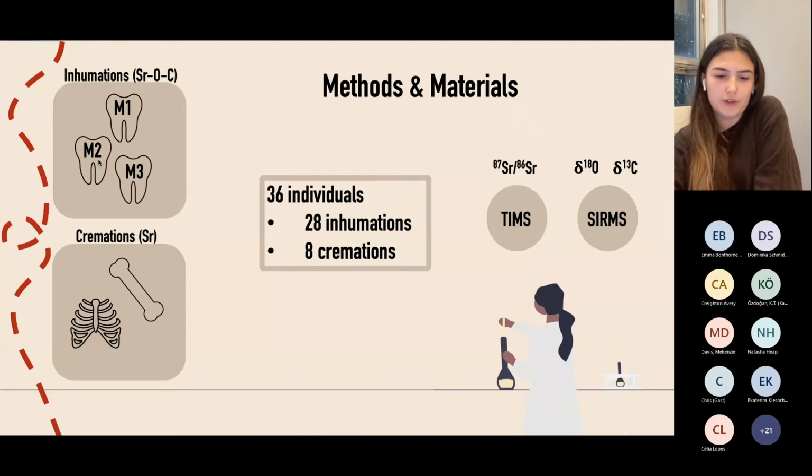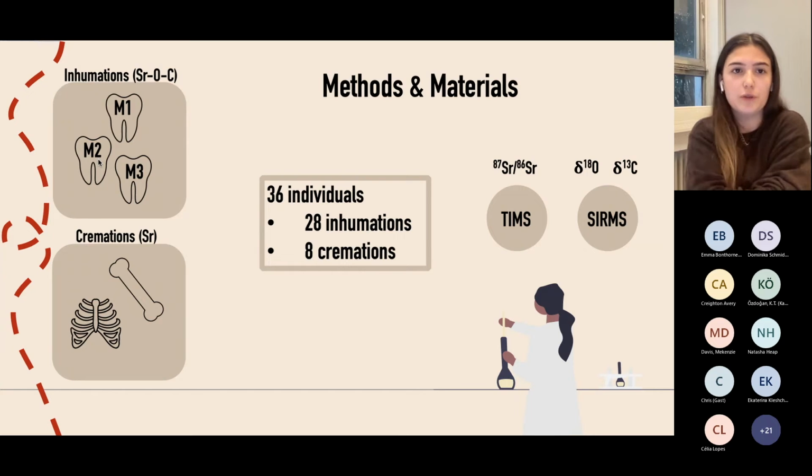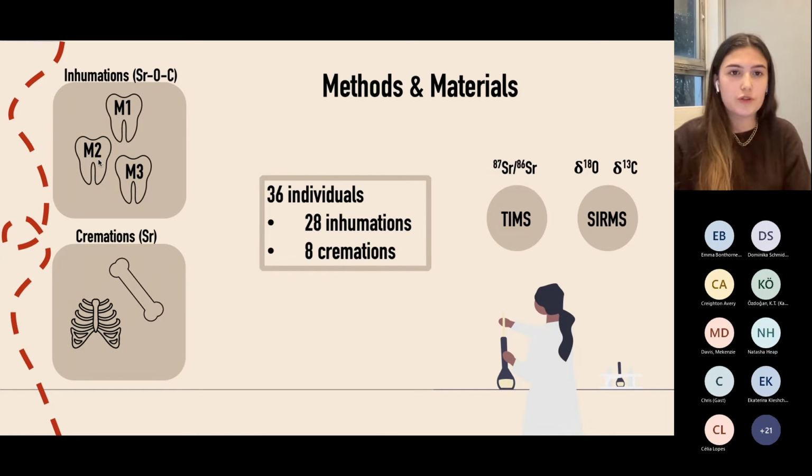For the inhumations, tooth enamel was sampled. If available, first, second, and third molars were sampled, so individual life histories could be constructed. The first molar represents the first 3 years of life, the second molar 3 to 8 years of life, and the third molar 8 to 16 years of life. Strontium, oxygen, and carbon analysis were done on all of the enamel samples.